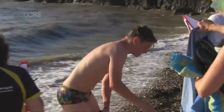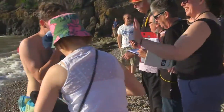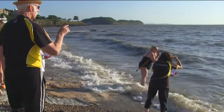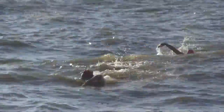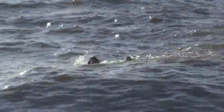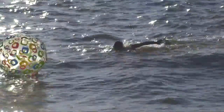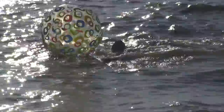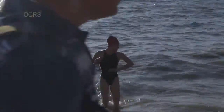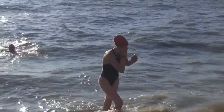He was closely followed by Zach Holdaway, who took the top spot for the junior wetsuit category. Lizzie Warnes battled the waves to take the ladies' Rose Bowl trophy. And Livy Finney repeated another great open water performance to be awarded the Junior Girls Trophy.